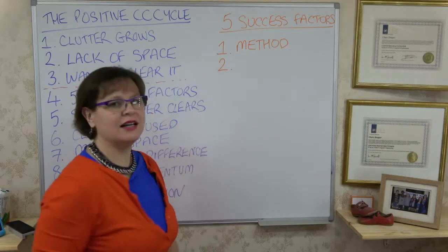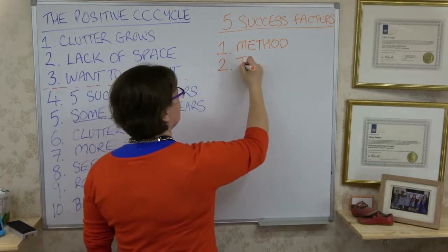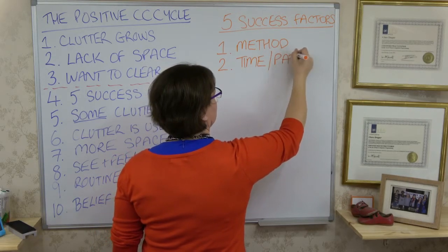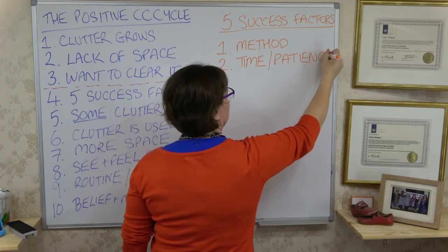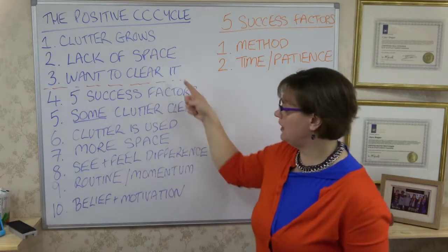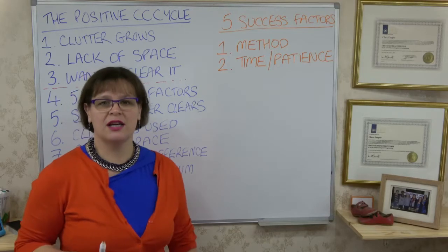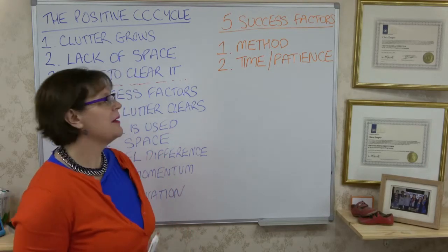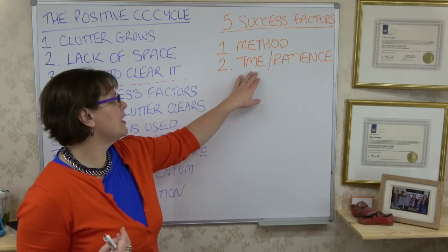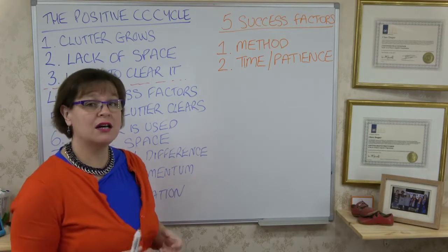Okay, the second success factor, and this is a real tough one, is time and patience. If you are expecting to go through all of these 10 steps in a day or a weekend, and then suddenly within a matter of days you've got a beautifully clutter-free home, it's not going to work. I'm sure you've tried that. I know I tried that. It doesn't work. We need to give ourselves time so that we can actually do what needs to be done and not put ourselves under that pressure.